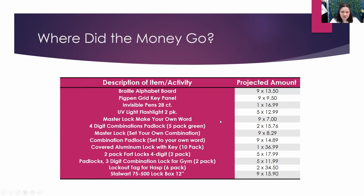Everything from Braille alphabet boards, pigpen grids, which are just like the crossing hatches for letters, invisible pens, UV flashlights, all kinds of different padlocks that were custom to make word, letter, and number combinations. So as they're solving puzzles, they actually had a tangible treasure box or unique find that they could use. And then we actually purchased the lockout boxes where the prize, or the reward, or the answer for these escape rooms would be.